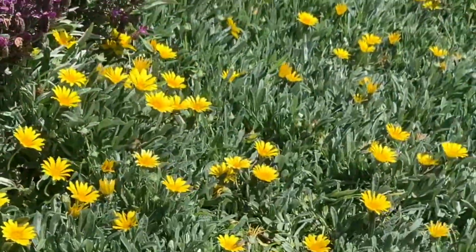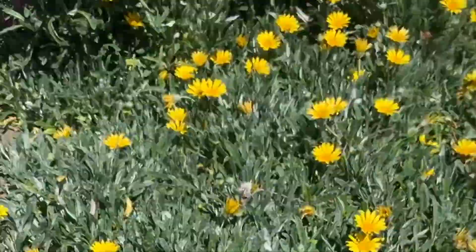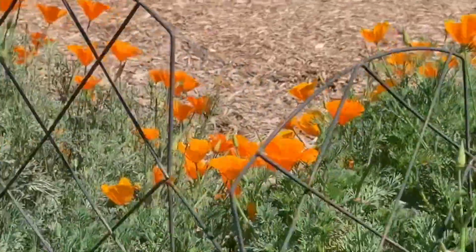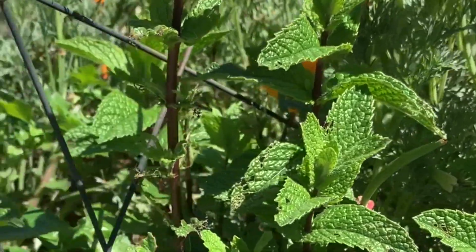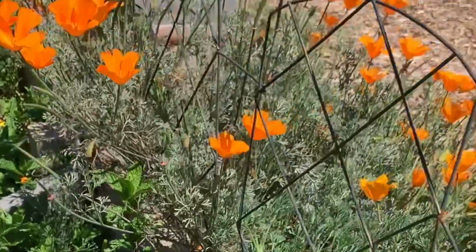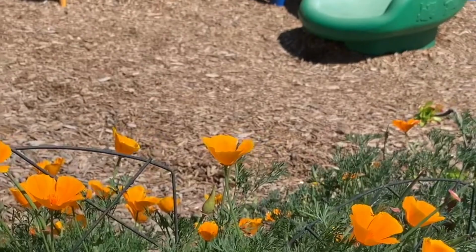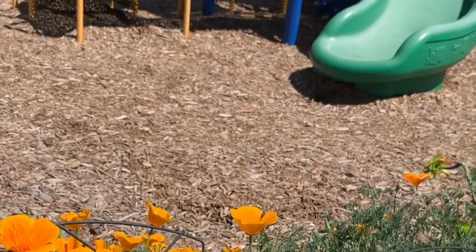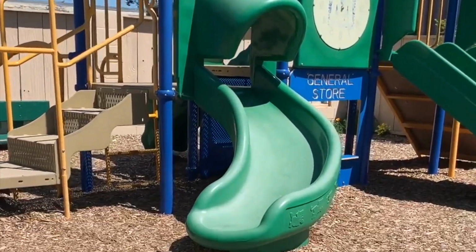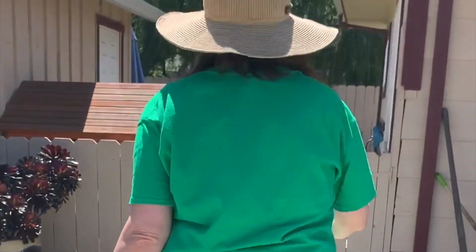daisies growing. They're really growing. Come on over. I want to show you our mint. Our mint is growing. It needs to be cut. It misses you guys. And look, we have our poppies. Shall we wave to the... There's no children on our climbing structure. We're going to go over here now to the flower garden.